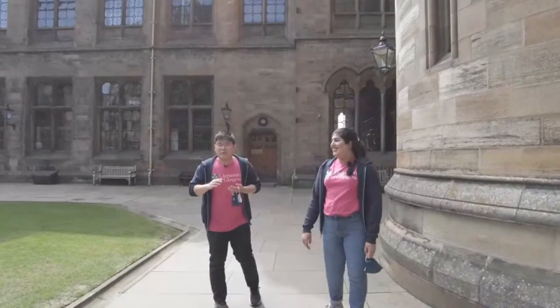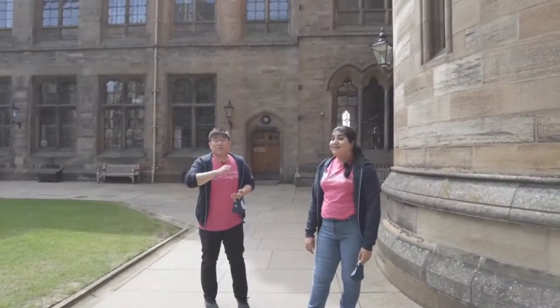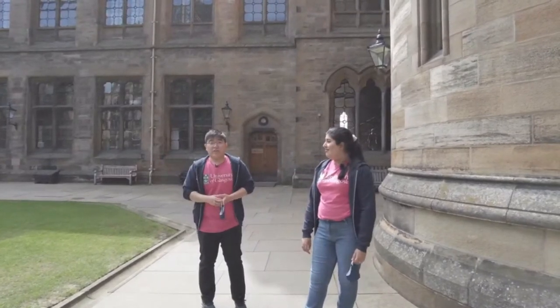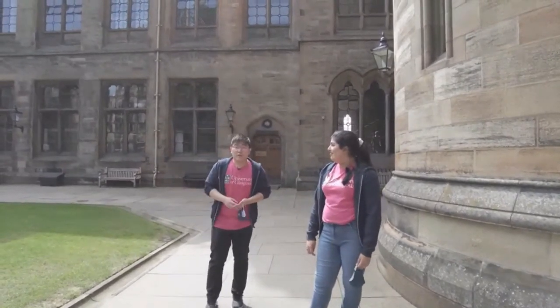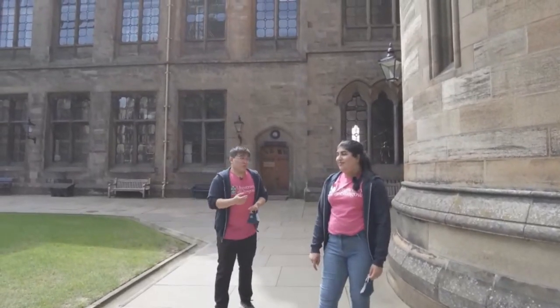We move around from different buildings. So let's say I study engineering. My class could be in the Adam Smith Business School or the School of Education, which is St. Andrew's building. You move around. It's really fun because you never stay in one place and it's always different each year, which is very useful.